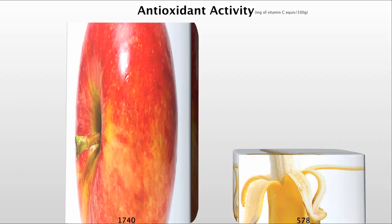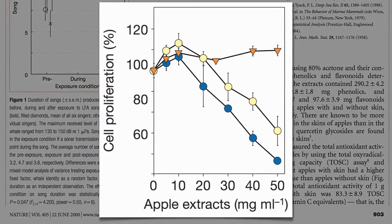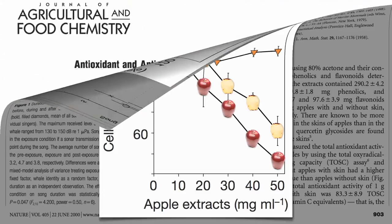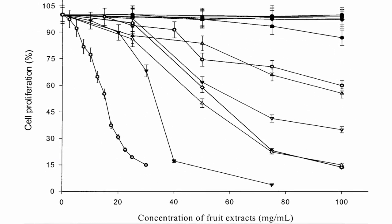It'd be nice to measure actual biological activity. For example, in this apple study, they also measured the ability of apple extracts from both peeled and unpeeled apples to suppress the growth of human cancer cells growing in a petri dish, compared to control. Wouldn't it be great to be able to compare that kind of superpower between different fruits? Well, now we can. Here's a graph of cancer cell proliferation versus increasing concentrations of the 11 most common fruits eaten in the United States.